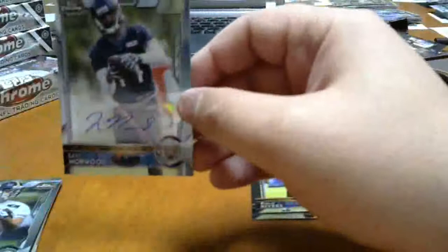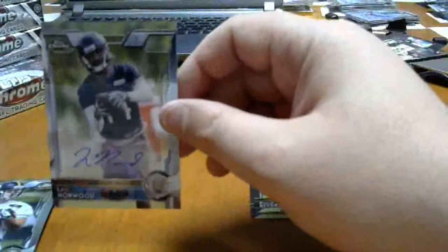Jimmy Graham, Philip, and sticker auto of Levy Norwood for Chicago Bears. Sticker autograph, Chicago Bears. Non-numbered. And he was not drafted. For Chicago Bears. That's our autograph. Hopefully there's an extra one in here.